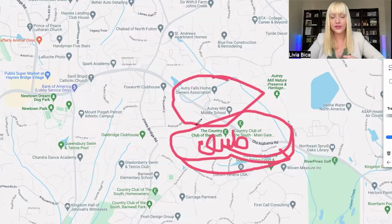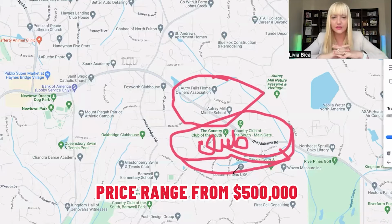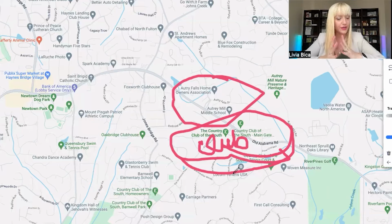So we showed you the Falls of Autrey Mill and Country Club of the South. Now we're going to go to a smaller subdivision. I wanted to show you also something a little bit smaller. So we're going to go to Coldstream Subdivision, where homes are selling around $500,000. This is a very nice subdivision. It's in a very good school district, Johns Creek High School, which is 9 out of 10.